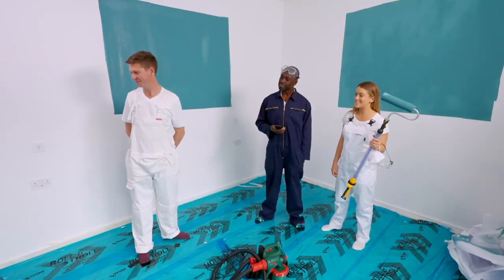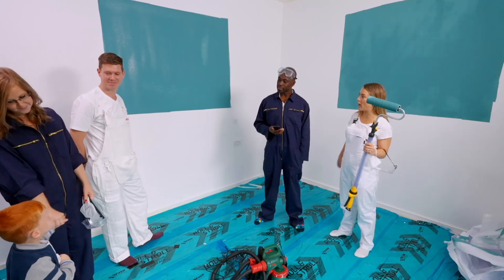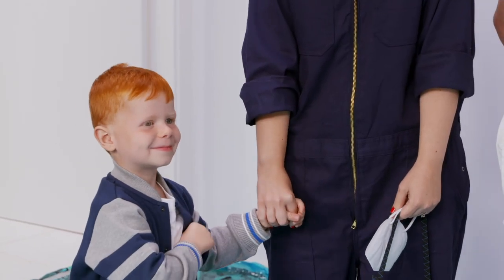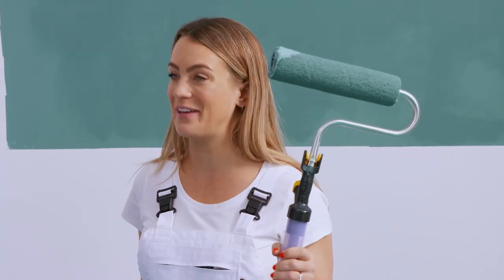But with our paint chosen and applied with minimum effort, which of these 3 labour-saving tools will our family choose? Stanley, my man, what do you make of your mum and dad's handiwork? They've painted these squares. Do you like them? Yes! You've obviously checked out all three pieces of tech. Which one is your favourite?